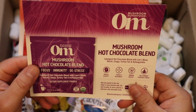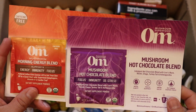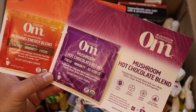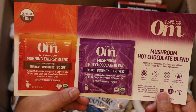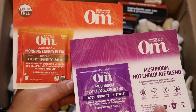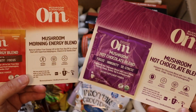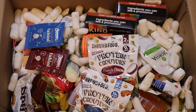Mushroom hot chocolate blend. Recently I did try a mushroom coffee, and I don't think the video's out as of filming this, but it was gross. You don't like mushrooms. I don't. Nope. But that mushroom coffee was gross. So that's a mushroom hot chocolate, and this is a morning energy blend, so I don't know exactly what they're saying. But that's caffeine free as well. And I guess the hot chocolate has caffeine? Mm-hmm. Whatever. Anyway, I'll try them, but I think the mushroom thing is really the vegan's way of saying screw you. But I'm just saying it's not been very good.